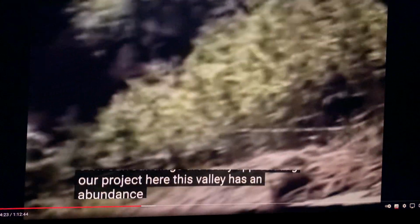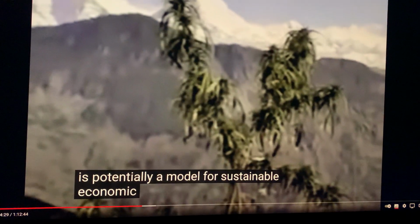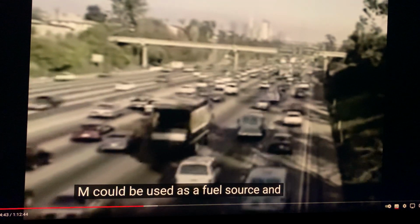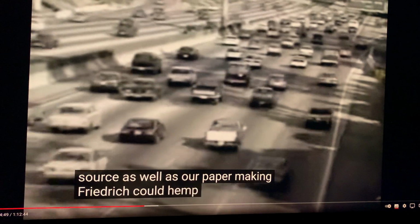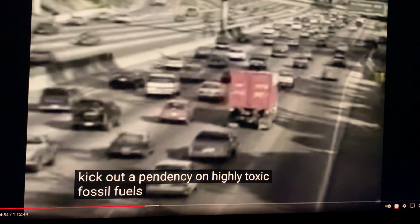This valley has an abundance of hemp and enthusiastic labour. Tarakola's budding hemp industry is potentially a model for sustainable economic prosperity throughout the developing world. Hemp could be used as a fuel source, an oil source, as well as a paper-making fiber. Could hemp fuel help us to kick our dependency on highly toxic fossil fuels?